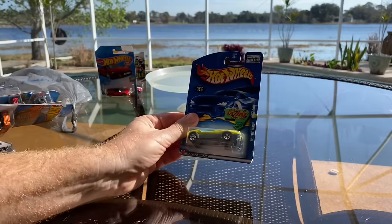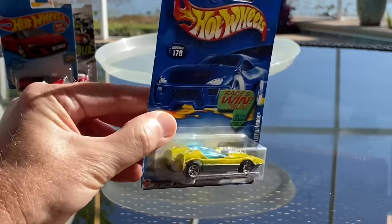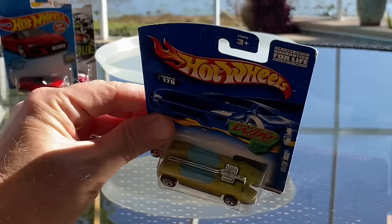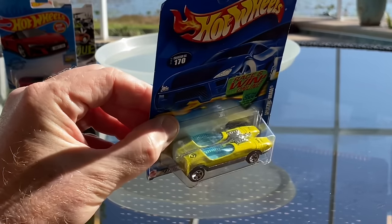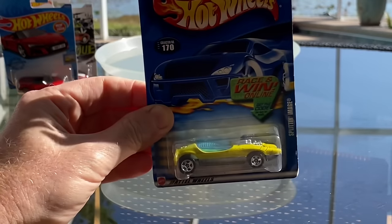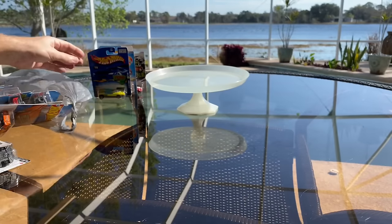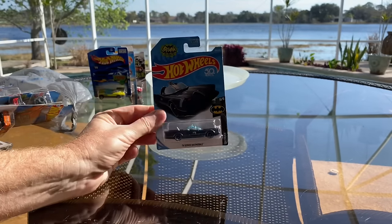Like this one. Split Image. Always a fast one on the track. Metal body, metal base. Twin cockpit. The exhaust running right down the middle. Must get loud. We don't have too much glare here.